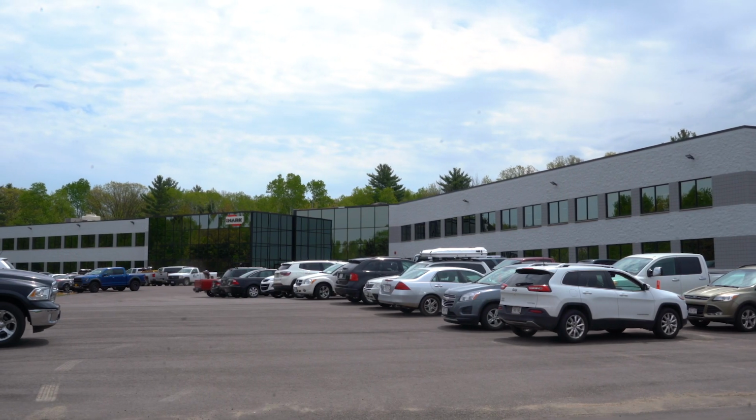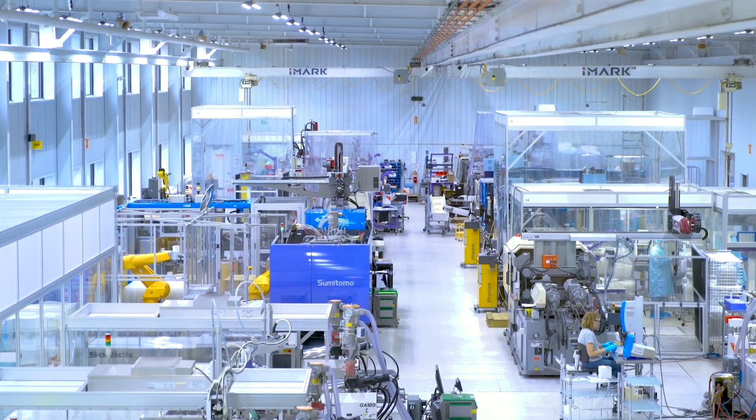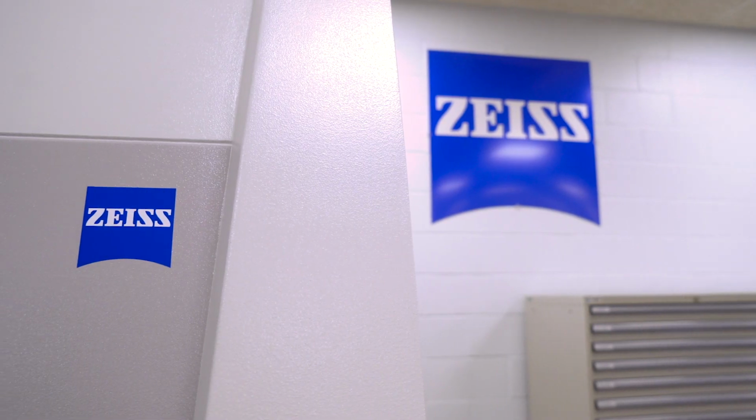Recently we went through a major facility expansion. We more than tripled the size. We went from 40,000 square feet to about 135,000. Part of that expansion included more ZEISS instruments, including the METROTOM.